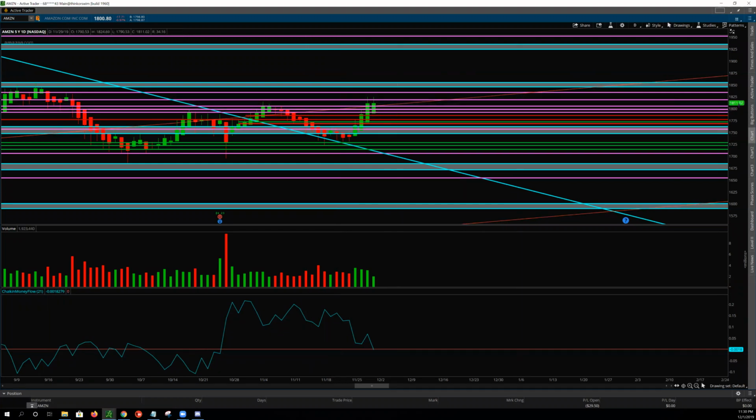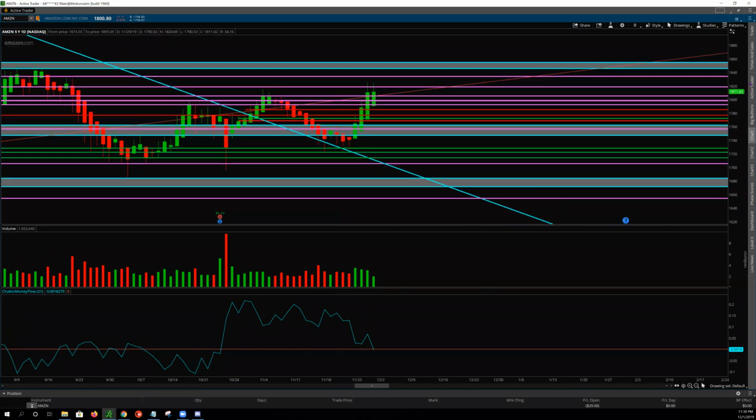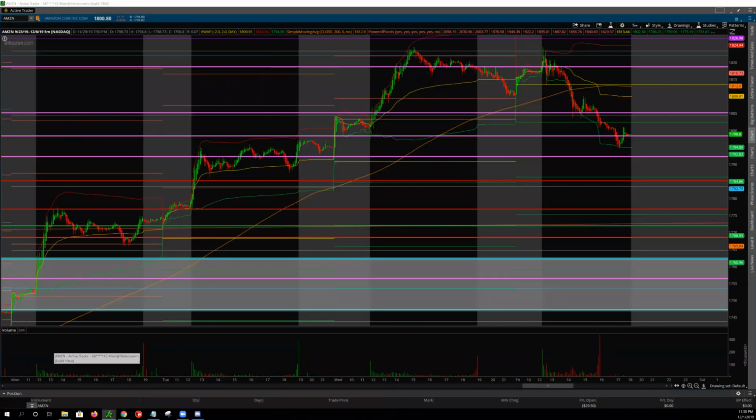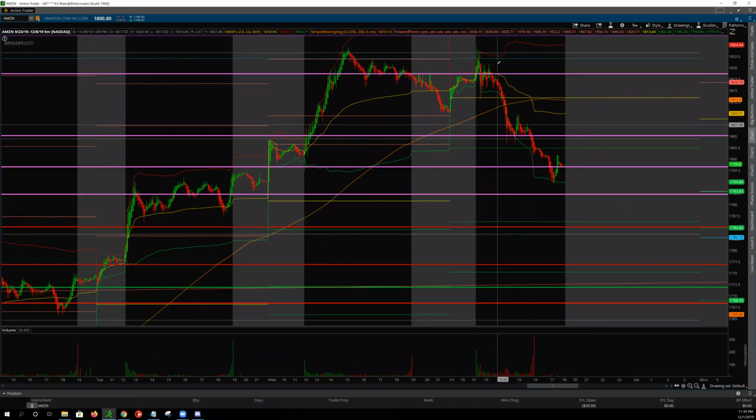What I'll be watching for, and we're still inside that channel, 1747 to 1833, and we could break out of this channel. There's a potential for that. But let's go to the 5-minute chart to take a look at Amazon to see what we're watching for on the intraday.